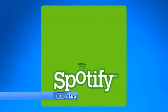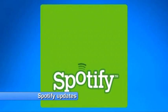Now, if like us, you're one of the 5 million users that relies on the excellent free and paid-for music streaming service Spotify, then you'll be pleased to hear it's just got even better. Over the last week, Spotify has begun rolling out its biggest update since it originally launched, and it promises to make discovering new music a lot more social.